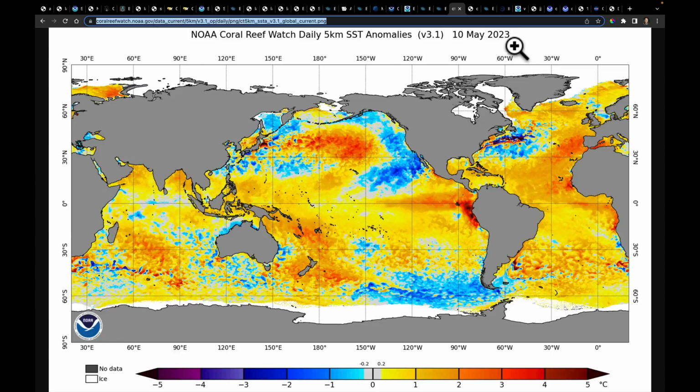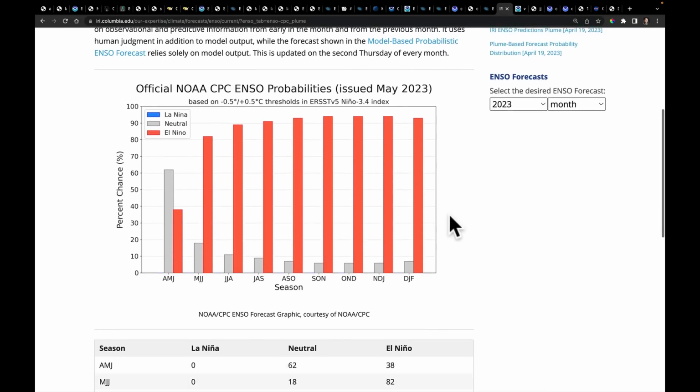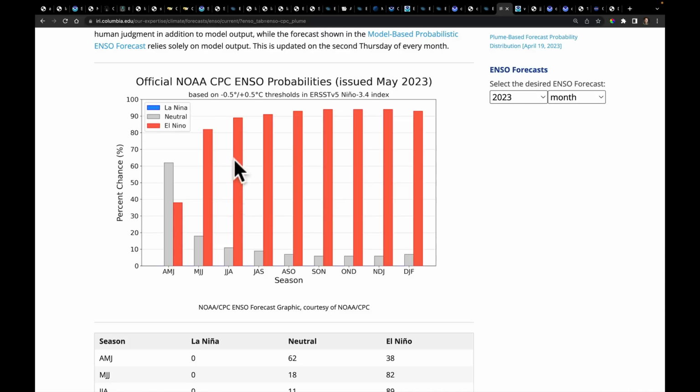And right now, the latest update from the Climate Prediction Center, which was just released today on May the 11th, they now have by June, July, August an 89% chance of having an El Nino. And then after that, it's well above 90 all the way to December, January, February. And I can completely concur with this, of course, because we've watched this transition happen.